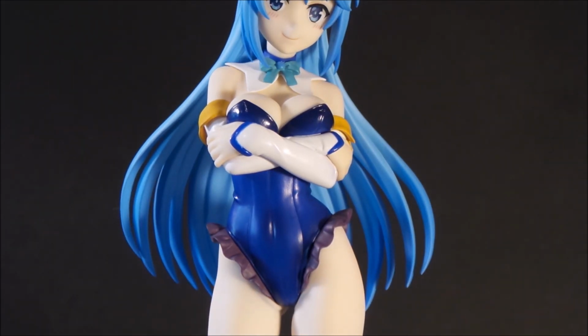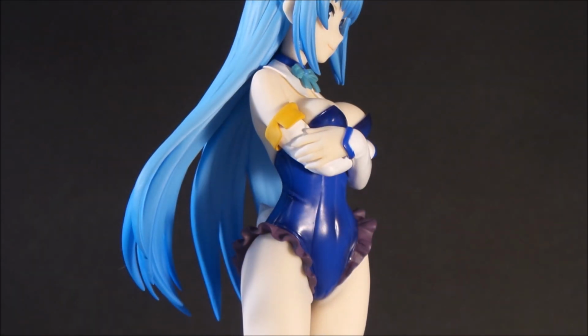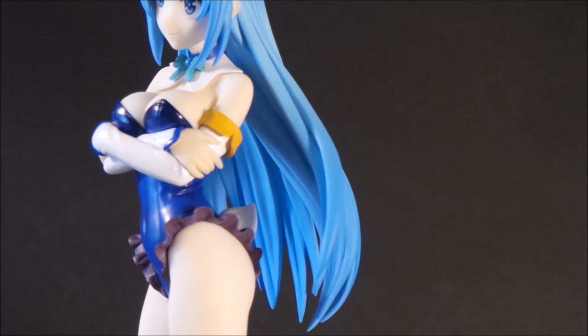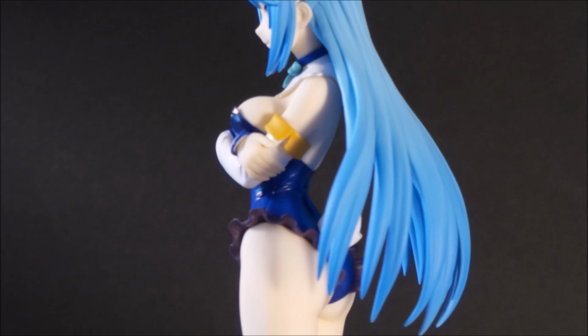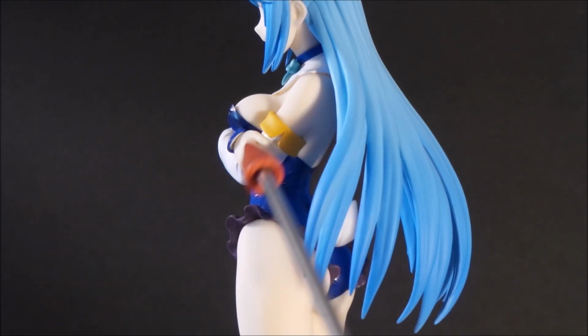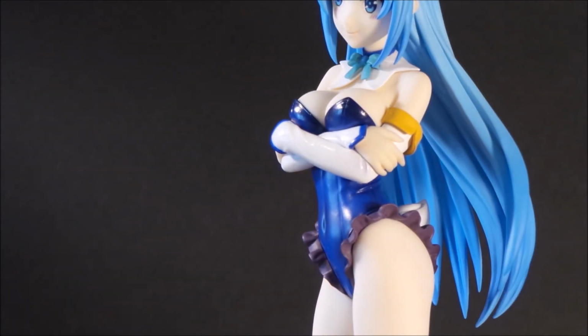Okay, so also the finish on the outfit. They're trying to make it look vinyl-y, and it's a gloss color. It's not super shiny, guys, but it's definitely glossy. I would call that a semi-gloss finish. Looks good. You can see the folds in the outfit and everything. The back is open, guys. Open back, very nice. Look at that beautiful goddess's skin.